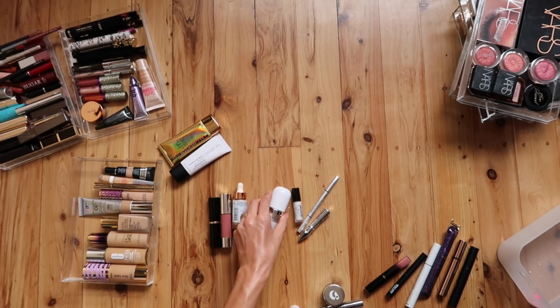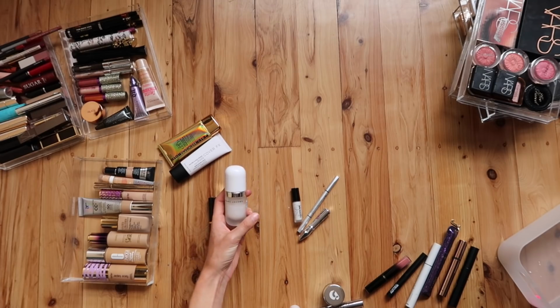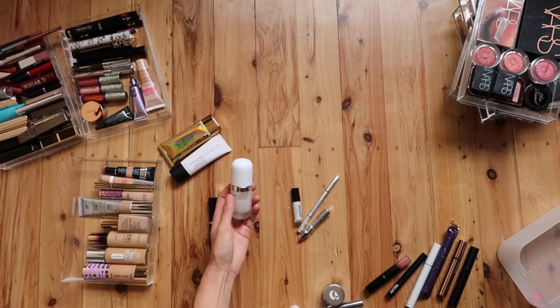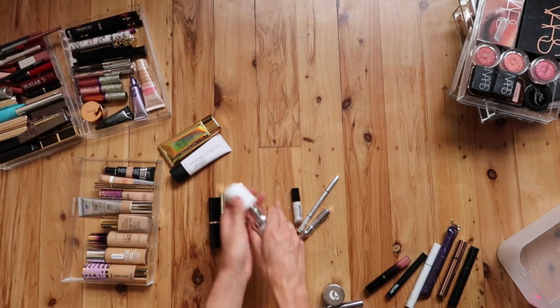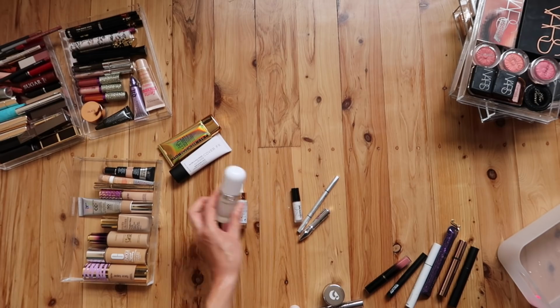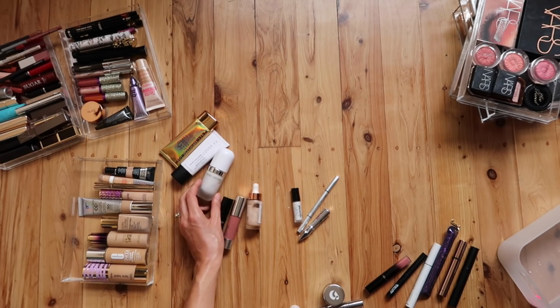And then one of my favorite primers, this is just a moisturizing primer, is from Marc Jacobs. This is their Coconut Water primer. I can't remember the full name, but this is gorgeous and it smells amazing too. So a great moisturizing primer if you're looking for one and you want more of a luxury edition.